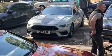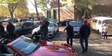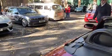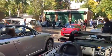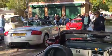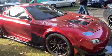Very nice Mustang right there, next to something that I can't actually see. Looks like a BMW Touring, or Alpine B3 Touring. Oh, now that's nice. XFR-S Estate. Cool. Well, this isn't working, is it? Very nicely done up RX7.